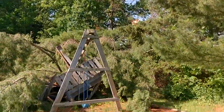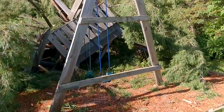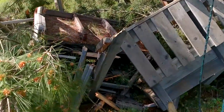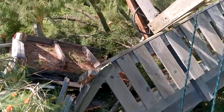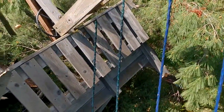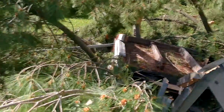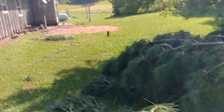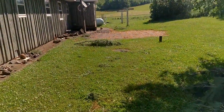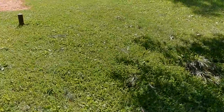This big pine tree snapped off and came down and crushed the kids' play set. So it's pretty much gone. Well, I'm gonna get the metal parts off of it and I guess push the rest of it back in the brush and get this pine tree all cut up. And also busted the antenna pole off, which was pretty rotten anyways and needed to come down.